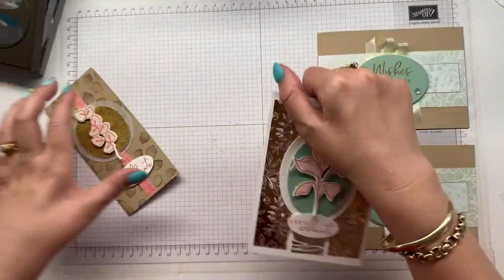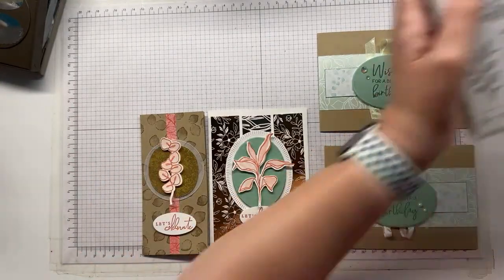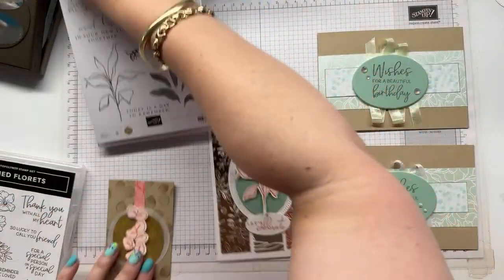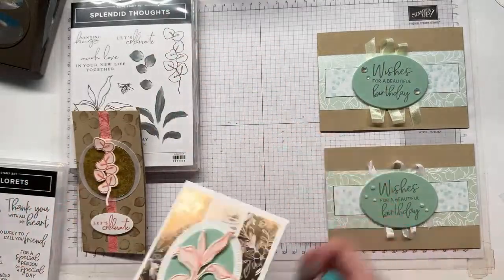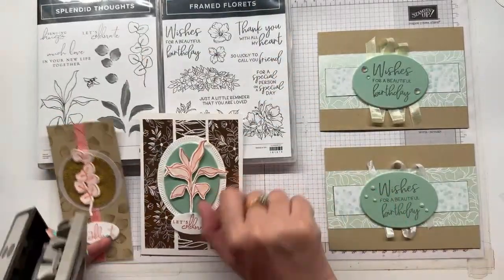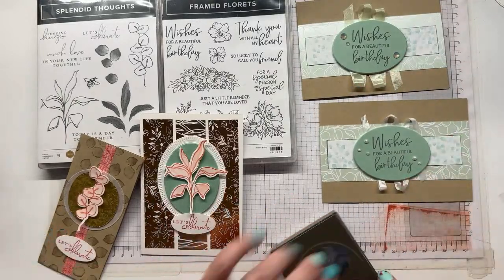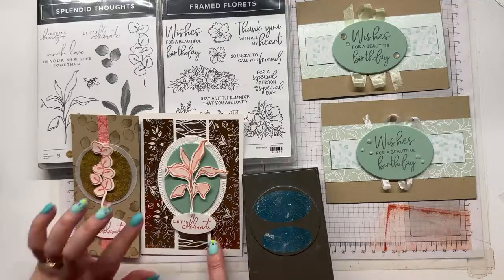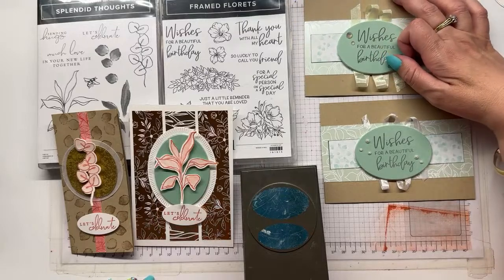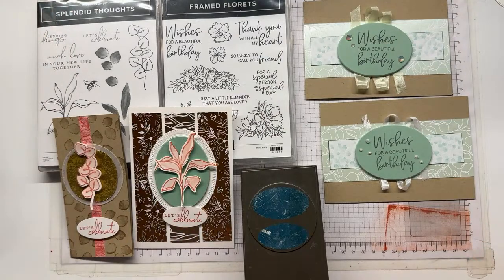So 2 landscape, 2 portrait cards. The stamp sets we have used is Splendid Day, which coordinates with the paper, and we have used Framed Florets. Okay, so for these big sentiments, we used Framed Florets. We used the double oval punch for these ones, and this is using the Framed Florets dies, which go with this and are available early for purchase right now.